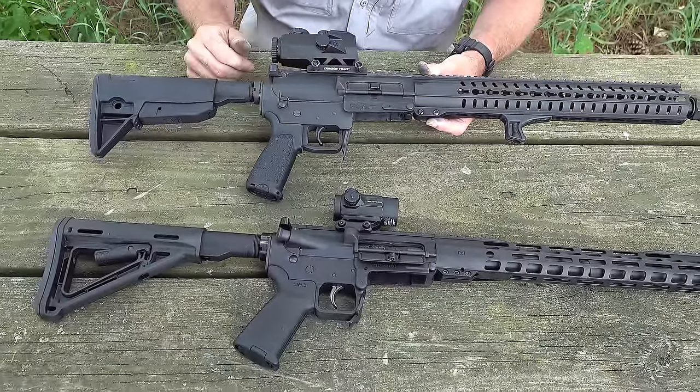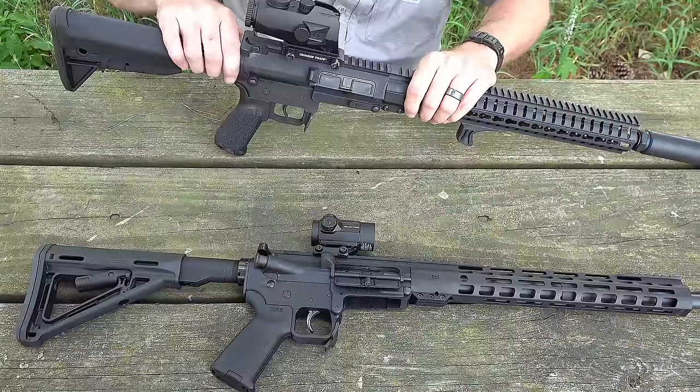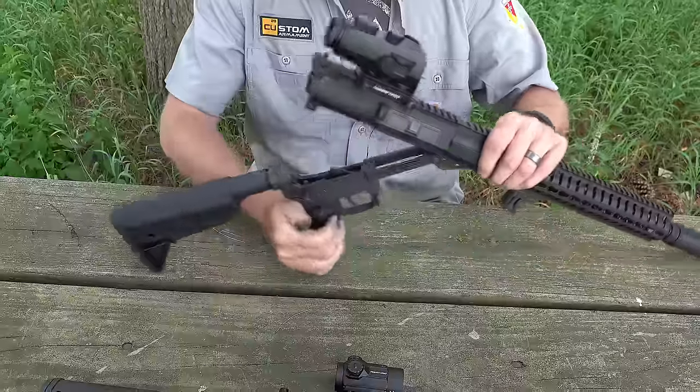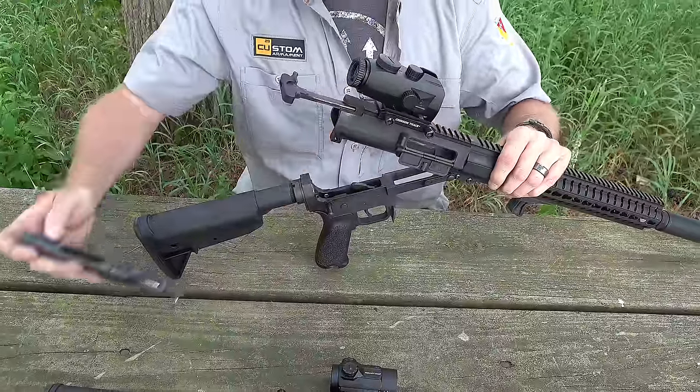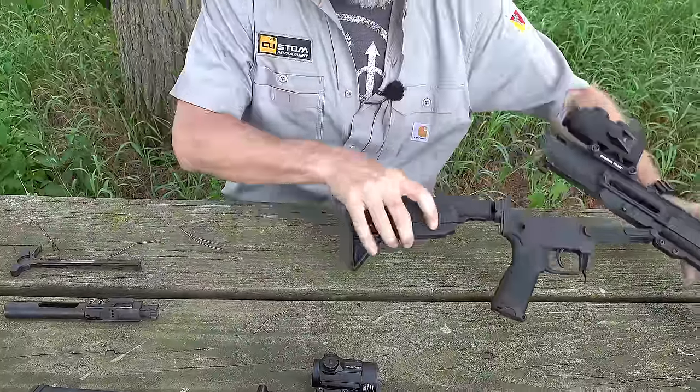Why is that the case? Well, let's take a look inside the Mark 47, and that will tell all. So I'm going to go ahead and pop the pin out. It comes apart just like a standard AR-15. Break it open, take the bolt and carrier out, and the T-handle. Set this aside.